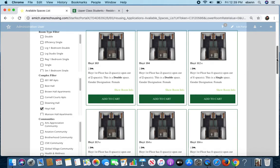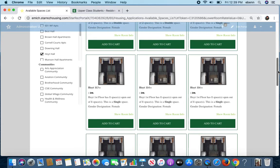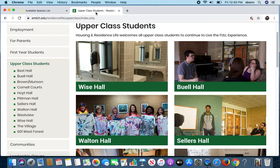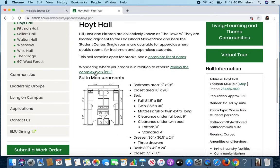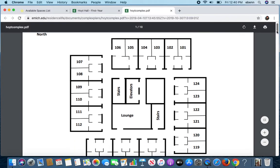I know some of you are in groups of 2 that are looking for singles though. So what do I do in those? You have the ability to add multiple spaces to your cart, and that's where this upper class student page comes in handy. So if we're in Hoyt, I'm going to come over here to Hoyt, and we've got some complex plans. So here, third paragraph down, wondering where your room is, review the complex plan.